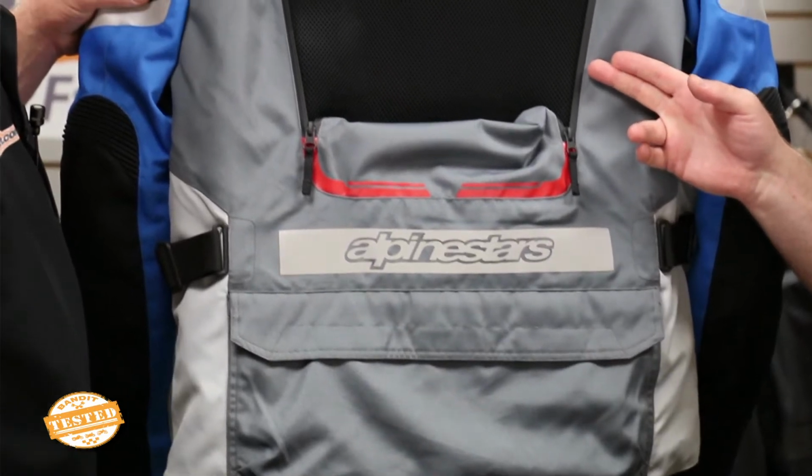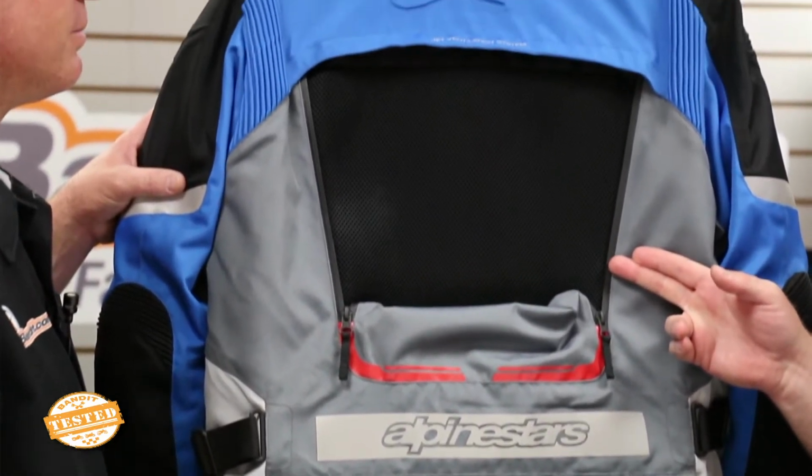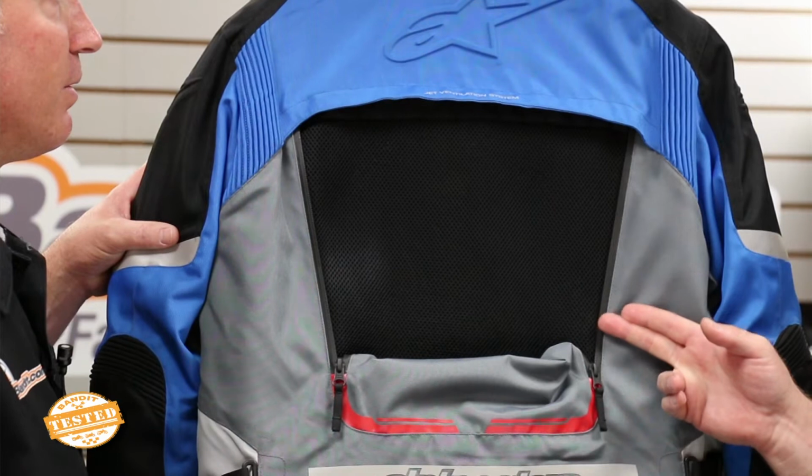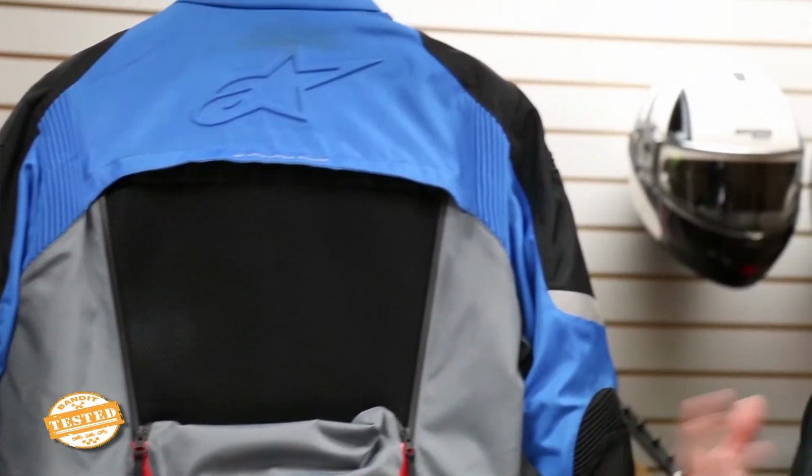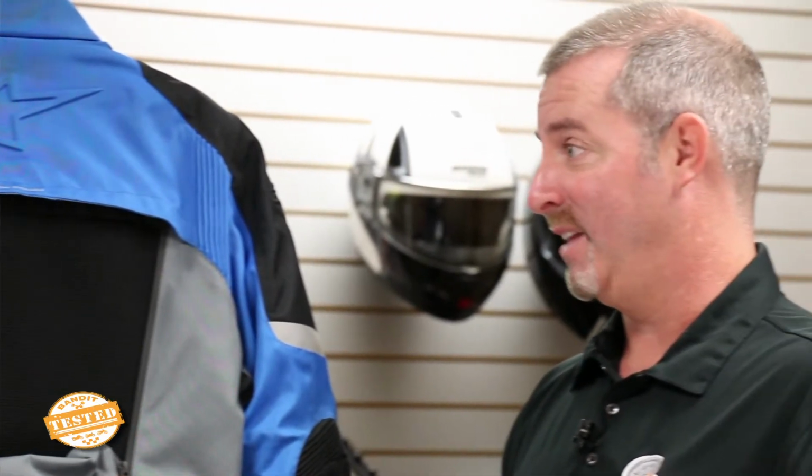When I stopped to open all these vents during the day, usually I waited a little too long and got a little sweaty. I'd stop, open all the vents, and then I'd actually get a little chilly because the sweat was kind of cooling to me at that point. But you really notice the massive ventilation on this jacket when you do that. For somebody who likes a lot of ventilation, it's probably the best on the market for that purpose. I'll give it an A+ on that.